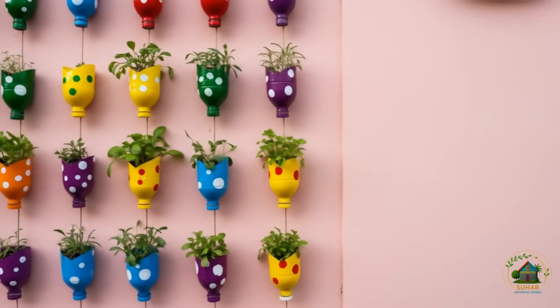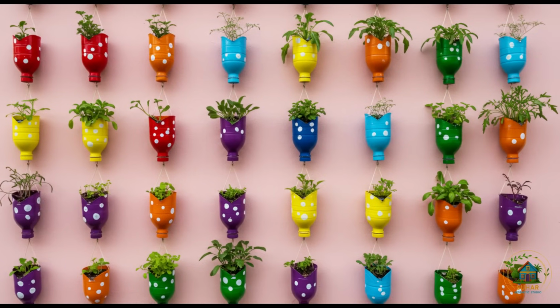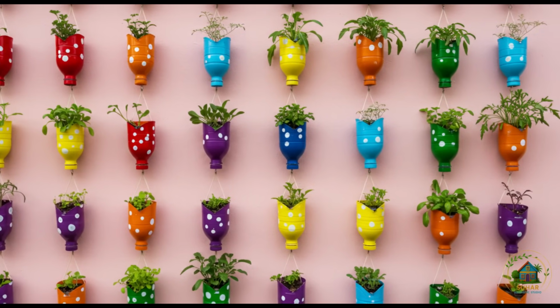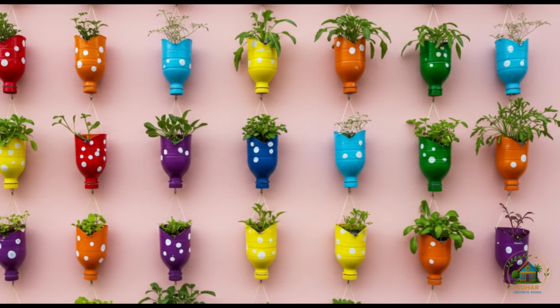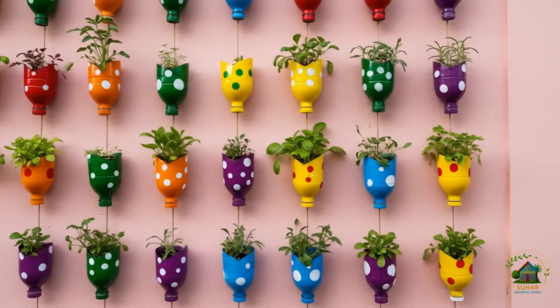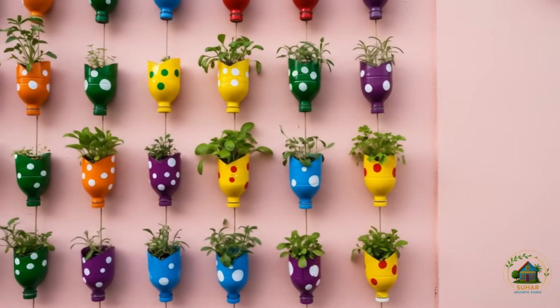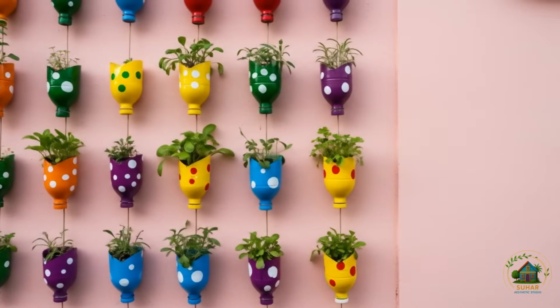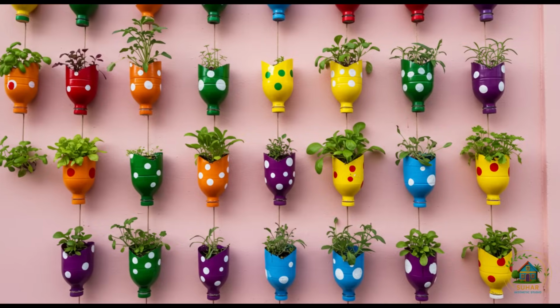More importantly, it showcases the power of creative recycling, where trash becomes treasure and art meets function. A vertical garden like this isn't just a gardening solution. It's a statement of sustainability, a fun learning project for children, and a refreshing way to reconnect with nature. Because protecting the earth can start with something as simple as a bottle and a wall.